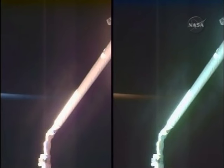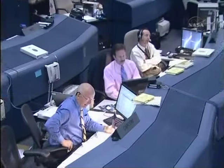Yeah, we're starting to position the cameras, but we think we're going to have to wait for the sun to come up a little bit before we can point them where we want to. Copy. Are you ready for DAP to be 11 auto burn? Scooter, we are ready for that DAP call out. Thanks.